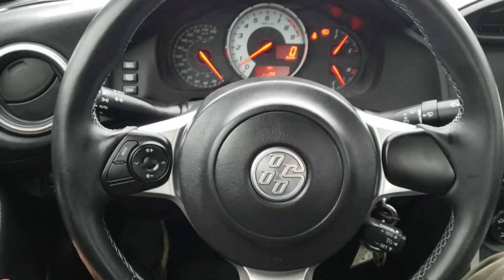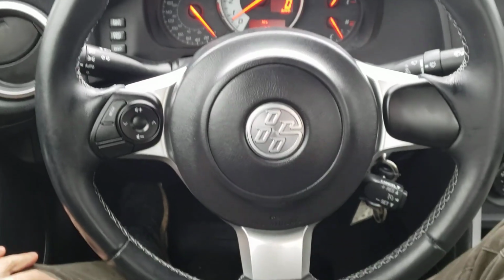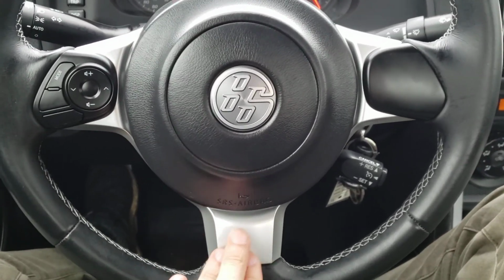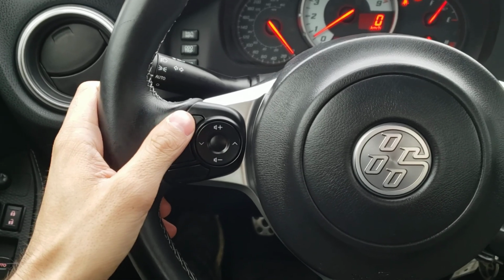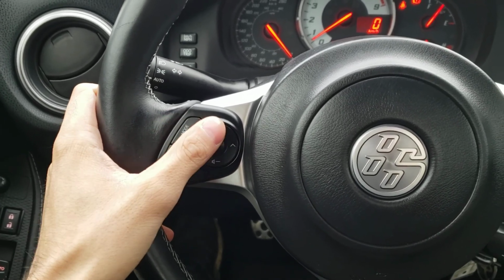If we back up and take a look at this steering wheel here, it's a very sporty steering wheel. You've got the nice silver accent pieces, and on the left hand side here, you've also got the audio controls, including your audio mode button, your track selector buttons, and your volume rocker.